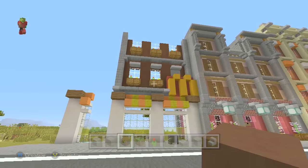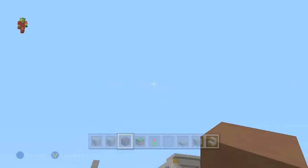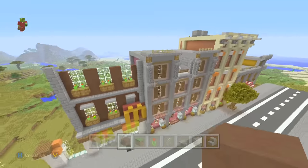It'd be really cool. I think I'm going to add a third layer and then add the roof, so it's going to be quite big anyway.